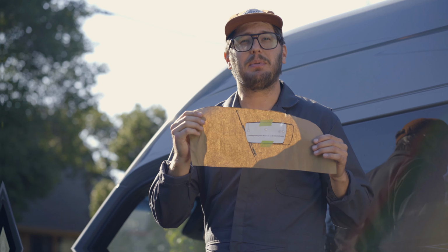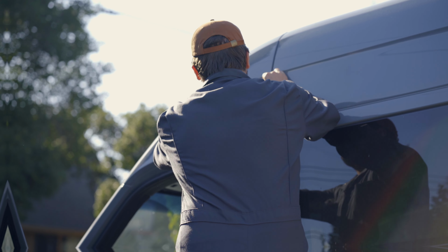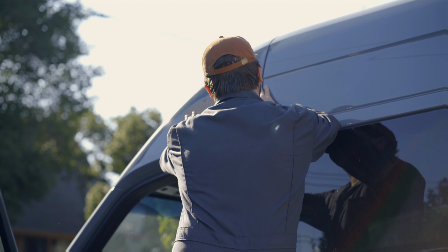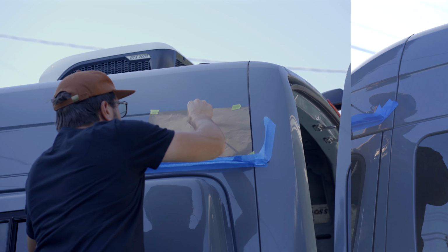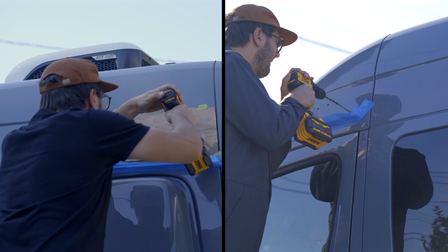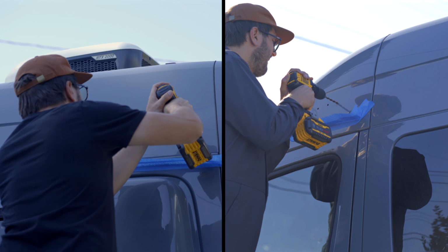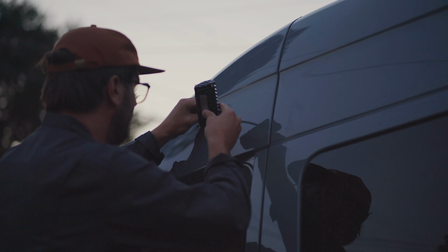One of the nice things here for the Sprinter is if you're putting porch lights on both sides of the vehicle like us, you only have to make one set of templates. Because it's a mirror image, all you have to do is flip it around and it works on the other side. Now, mounting porch lights on both sides of the van may not be a necessity. However, we found from past experiences overlanding, it's always nice to be able to illuminate your entire surroundings.